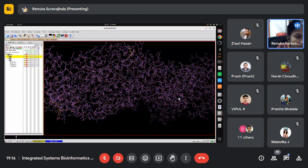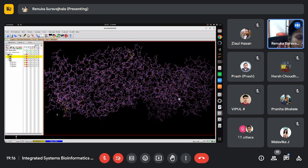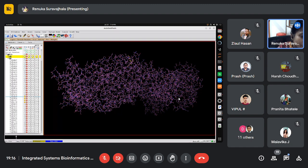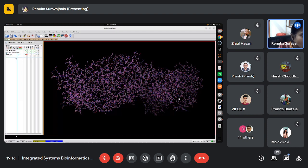This pocket is very important as an active site, where some molecules are already attached, which we can remove, and then select the same residues and use them for selective binding studies. That is about selectivity, and you can select them and save them as a PDB-QT file as well. I'm not doing that because I want to go for randomized docking instead of selective docking.